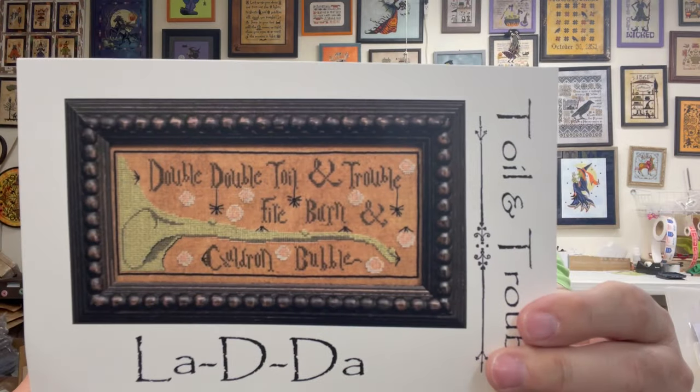And then here is the big long nose, which is Toil and Trouble. You had that one? Yeah, it's right there. It's in the middle. Okay. Did you know it? Nope. I'm thinking I'll see it, but I'm gonna watch. Alright. I think I've done all her Halloween ones. No, I have not. There's a new one that's out.